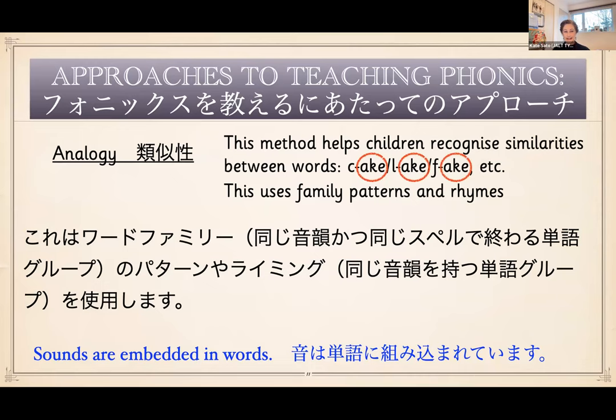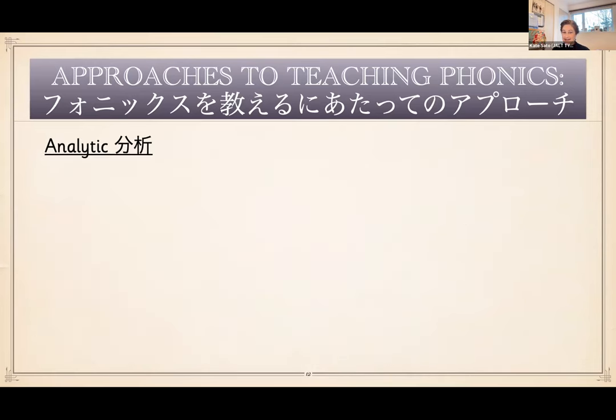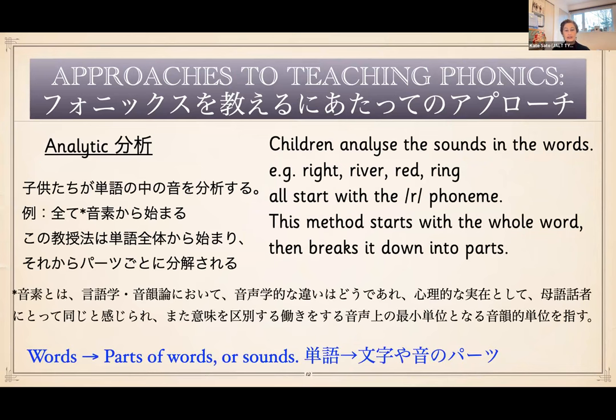Okay, analogy. Analytic. Now this one is popular in Scotland. The children are going to analyze the sounds in the words. This is a method associated with teaching reading in which the phoneme, the sound, is associated with particular graphemes, the letters, and they're not pronounced in isolation. So they identify or analyze a common phoneme in a set of words.